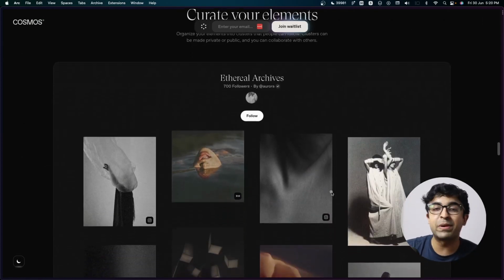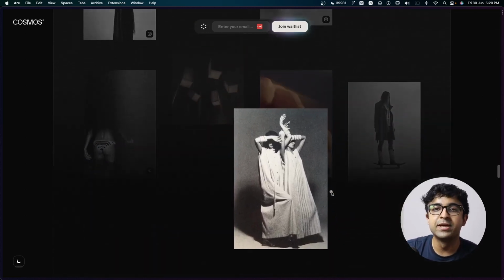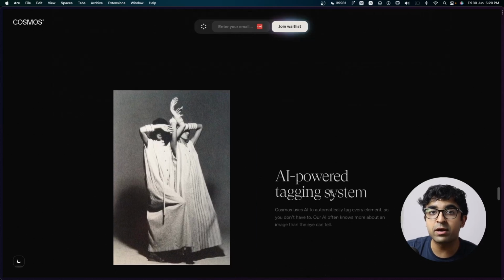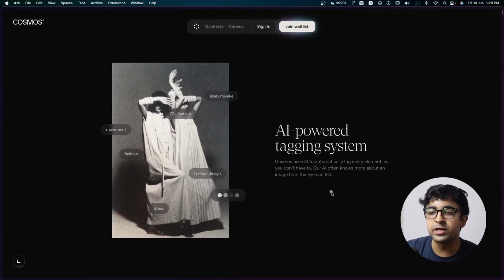You'll also have a public feed where people can start following you, and you could be tagged as someone who is popular on this platform as well. And they have a lot of other cool things, including an AI powered tagging system, where they tag your images based on what the AI perceives the image as. So here it perceives it as 70s fashion, movement, dress, and also extracts a color palette. So a lot of you UI design folks will really appreciate this.